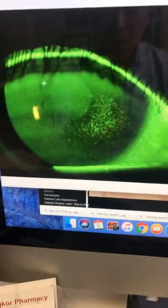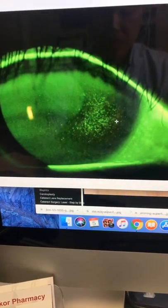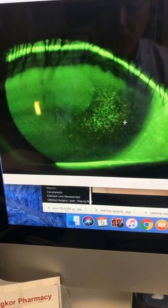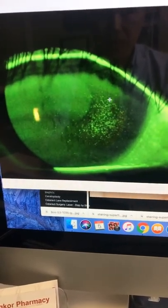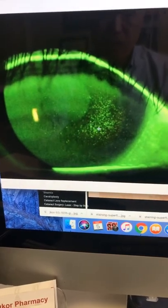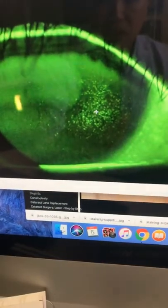And so you can see here that the dead cells, these are called fluorescein staining, and the diagnosis in this patient in particular is called superior punctate keratitis, or SPK for short. And this is what causes the redness, the burning, the itchiness, the watery eyes, because these dots right here, this little coalesce of these dead cells, is because this area is being exposed to the elements without proper lubrication, which is therefore causing a lot of the problems too.